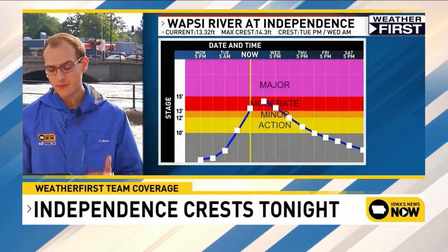We're at 13.32 feet. Right now the heaviest of the snow is starting to move into our area, including right here in Iowa City. One of those thicker snow bands. You can see the heavy snow falling, visibility getting reduced a little bit. The other issue right now is also the wind. It's starting to pick up upwards of 30 to 35 miles an hour.